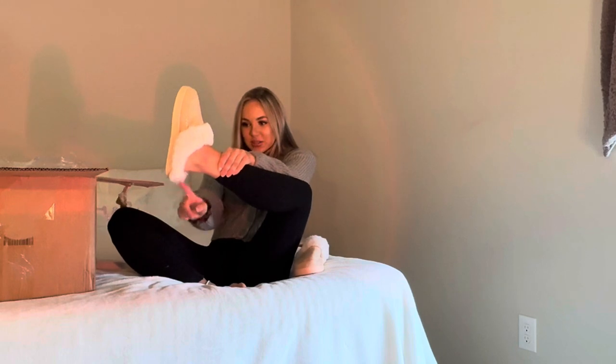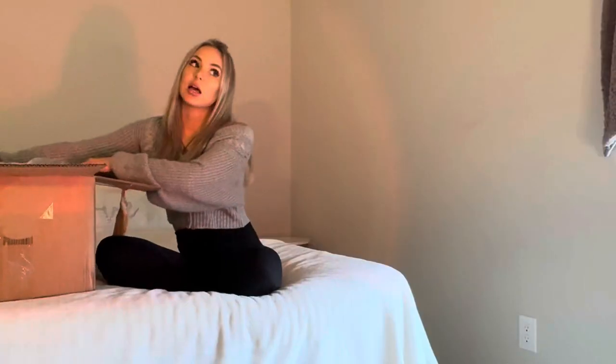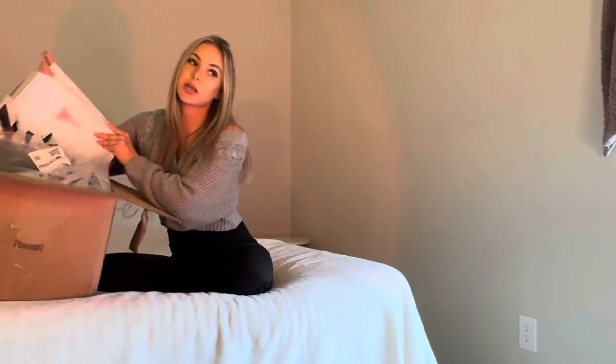I think they're supposed to be a little bit big in the back right here so that the fur is super cute, comfy. Okay, next, get this big box.